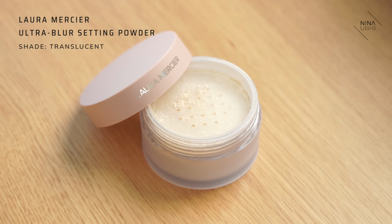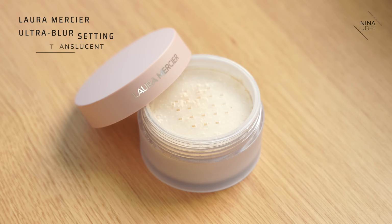That's gonna give you the best coverage, but keeping it lightweight. If you're gonna set the area, I would highly recommend using a very lightweight powder. Something like the Laura Mercier Ultra Blur is gonna be really good for you because I feel like it's finely milled. It also blurs the area, which is great.